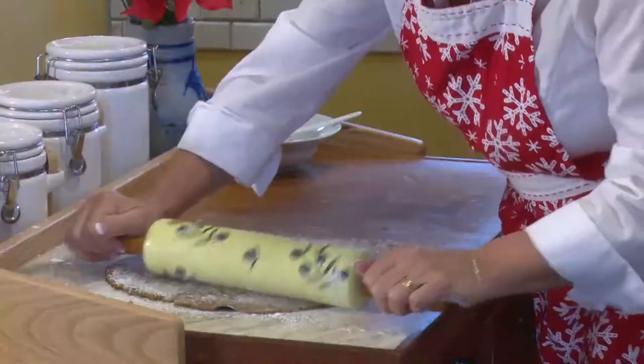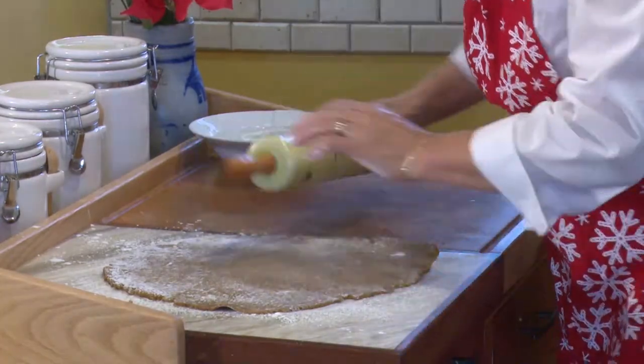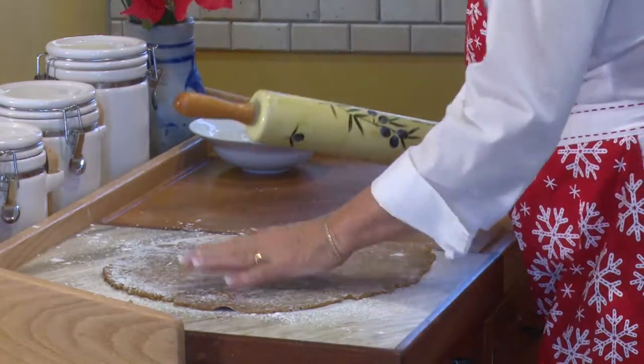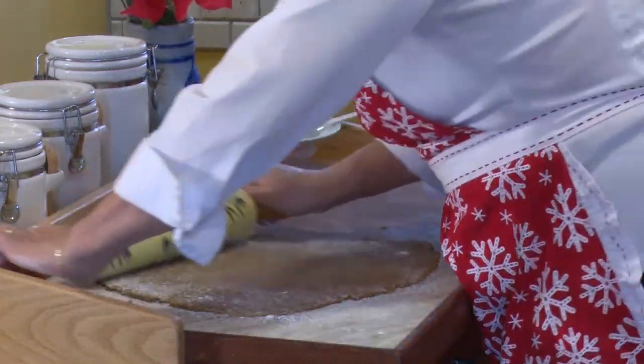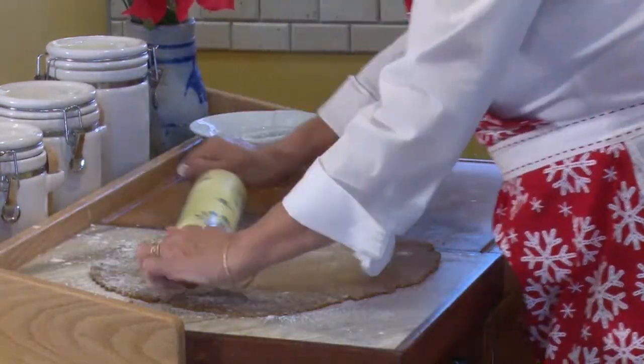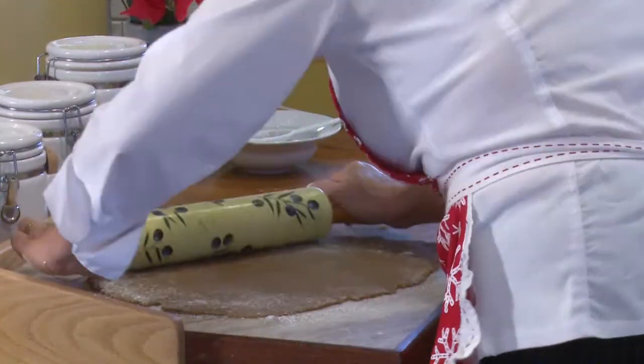So I need to have this about a quarter of an inch thick. See, this half of the island is marble, so that works really good for that. It's about right, I think. The middle's a little bit thick.